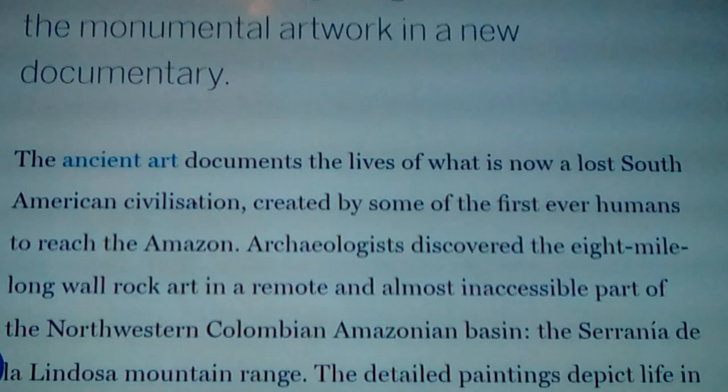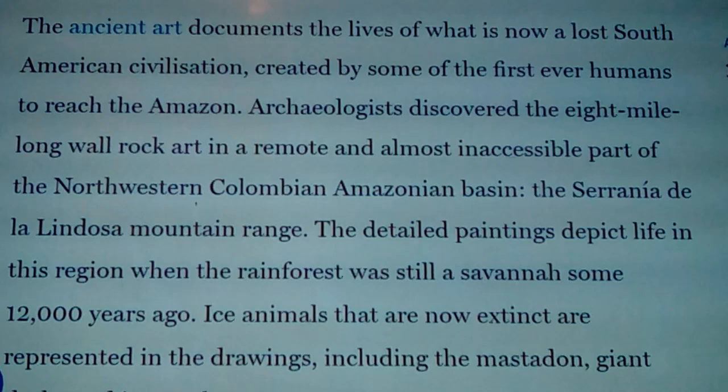We'll get into that. Ancient art documents the lives of what is now a lost South American civilization, created by some of the first ever humans to reach the Amazon. Archaeologists discovered the 8-mile-long wall of rock art in a remote and almost inaccessible part of the northwestern Colombian Amazonian basin, known as the Serranía de la Lindosa mountain range. The detailed paintings depict life in this region when the rainforest was still a savanna, not a jungle, some 12,500 years ago. Why did they date it to that?